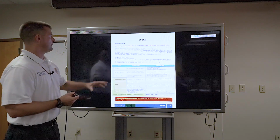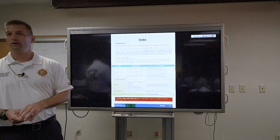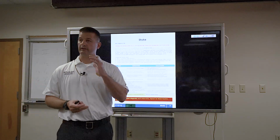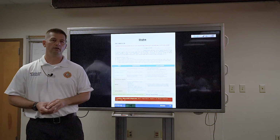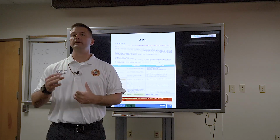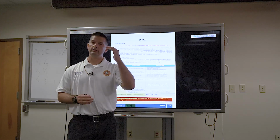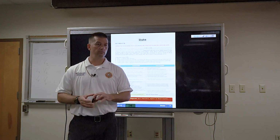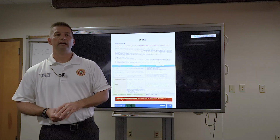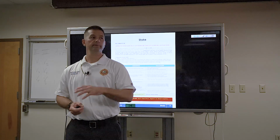Okay. All right, stroke. So we've been using the RACE scale. Broward County, specifically our department, has been very successful using the RACE scale. So whether you knew it or not, what you were doing was predicting whether you had a large vessel occlusion. The higher the number, the more likely it was. And we're very good at calling that. So the hospital's telling us, good job, now we want you to think about it a little bit differently.